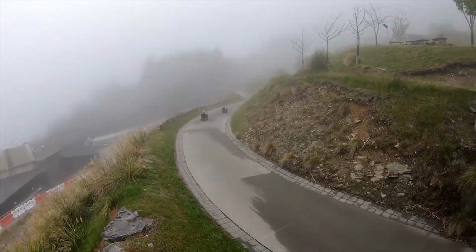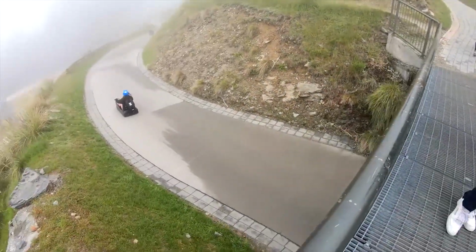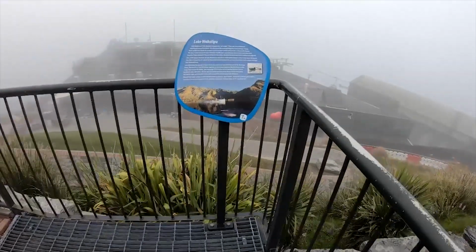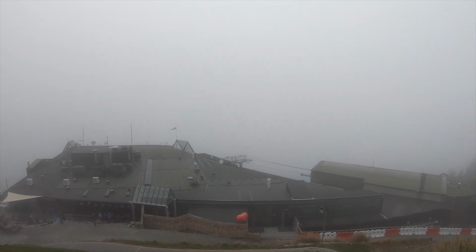Oh, the luge. Apparently from here you can see Lake Wakatipu. So foggy.